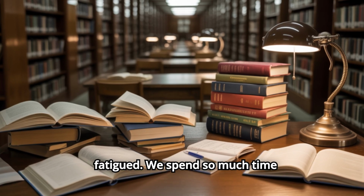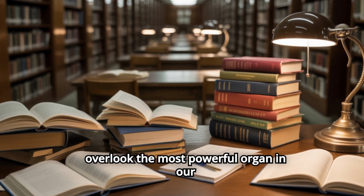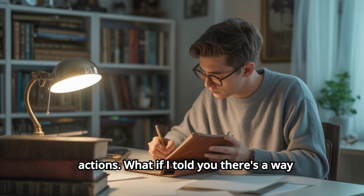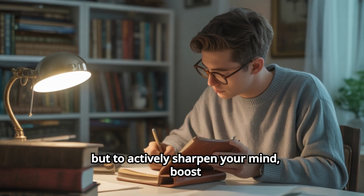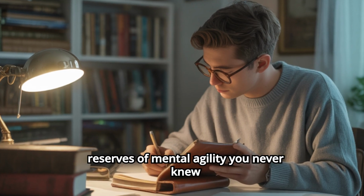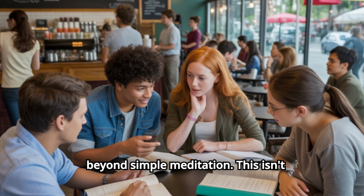We spend so much time optimizing our physical health, hitting the gym, eating right, yet we often overlook the most powerful organ in our body, the one that governs everything from our deepest thoughts to our simplest actions. What if I told you there's a way to not just combat that mental fatigue, but to actively sharpen your mind, boost your cognitive performance, and unlock reserves of mental agility you never knew you had, all through engaging, sometimes even playful, exercises that go far beyond simple meditation?